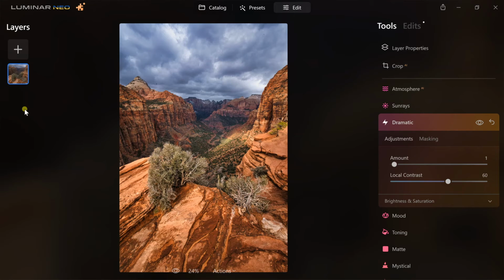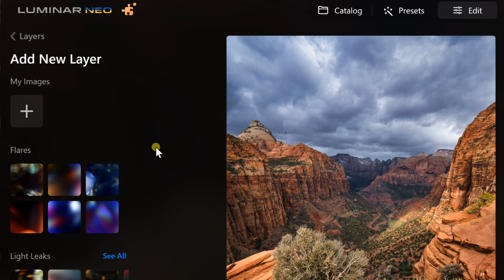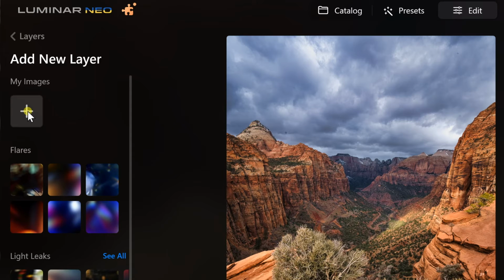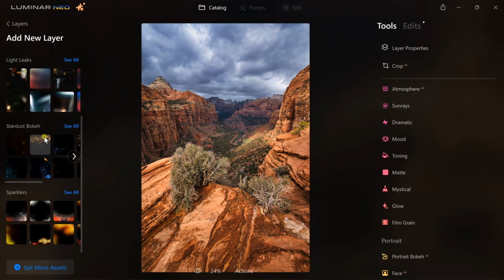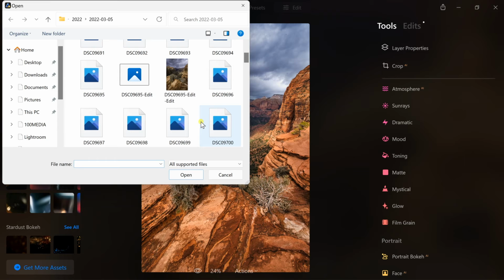Let's move on to that one tool that I think separates Luminar away from Lightroom, and it's your layers feature here. So if I come up here to the left side of the screen, I'm just gonna click add new layer, and that's actually going to let me add a completely new layer to this photo. Now you have a lot of these presets down here that have different effects. What I like to do for especially photos like this is go in and add a completely similar photo to the one I actually have.